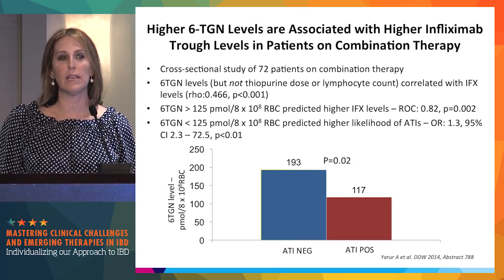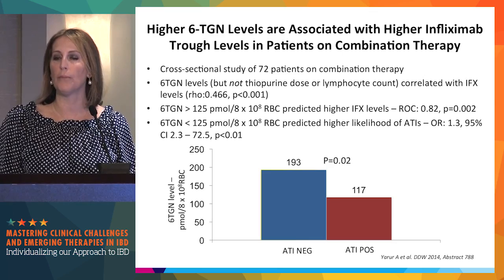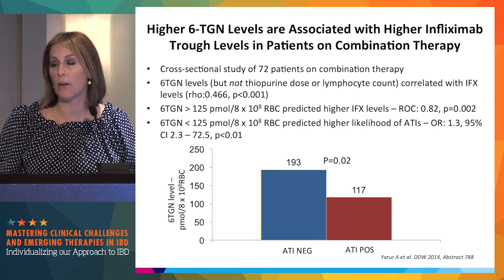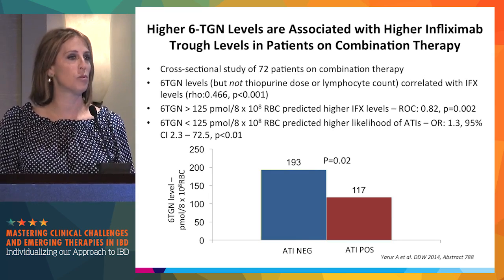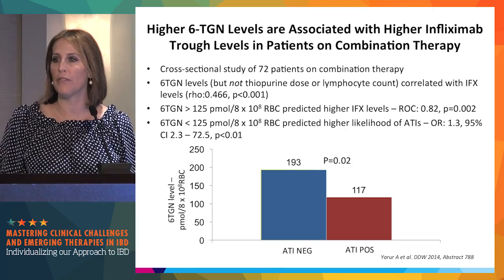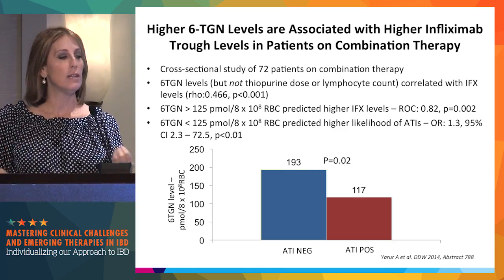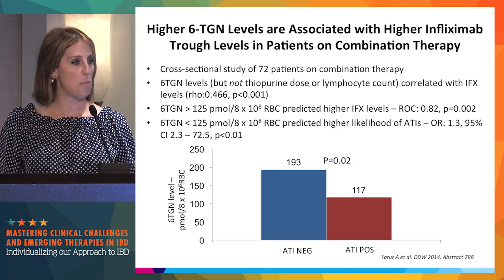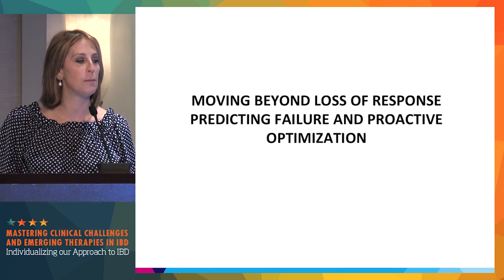And in the end, at DDW this year, there were 2 abstracts that similarly confirmed that finding. One of them said you need a level of 105 or above, and another one was just saying you don't need high dose, you can use low dose, which was considered 1 milligram per kilogram of Imuran. So the idea is that maybe we'd be able to minimize the risk tied to combination therapy by not necessarily pushing the thiopurine. Possible and still on the table, because I don't think people are ready to abandon that completely.